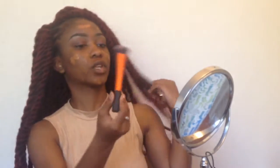Taking my Real Techniques Expert Face Brush, and I'm selecting how I'm going to blend in all this beautifulness. That's what I always do, blend down to my neck, so my neck matches my face. Then I go back to my usual concealer, my MAC Mineralized Concealer in the color NW50.